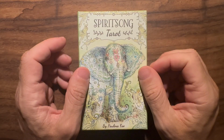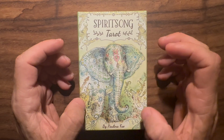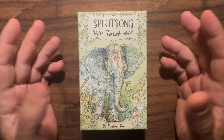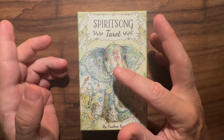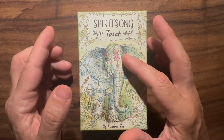The next deck is the Spirit Song Tarot by Paulina Cassidy, or Paulina Faye. And I'm a big fan of her work. I have many of her decks, but this one in particular is one that I got not too long ago. I actually did a full review of this deck on the channel, so if you want to take a look at the entire thing, it's there.